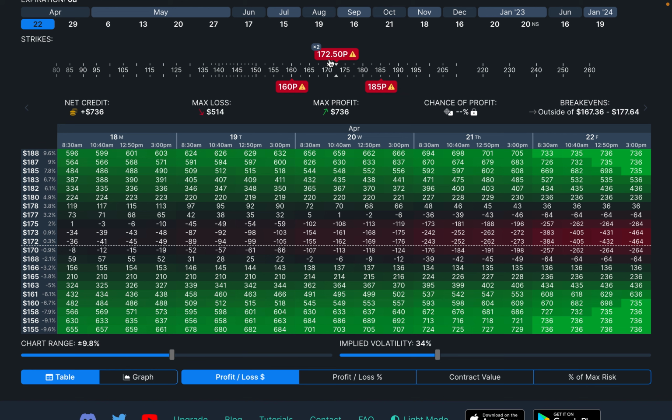Now, the other thing, of course, is you can close out any time before the expiration. You don't actually have to wait until the expiration. So let's say it's April 20th and this is down to 166 or 165 and you're up 130, 200 bucks. You can close out at that time. You do not have to wait until the expiration date to close out of this strategy. Close out any time before.